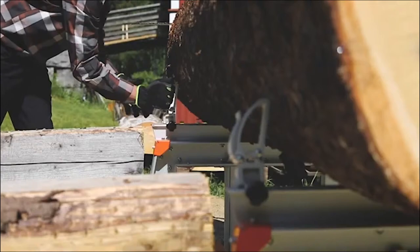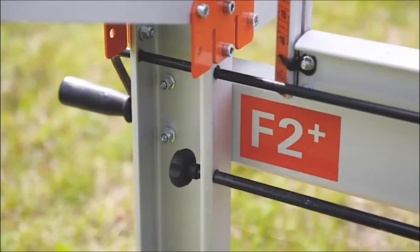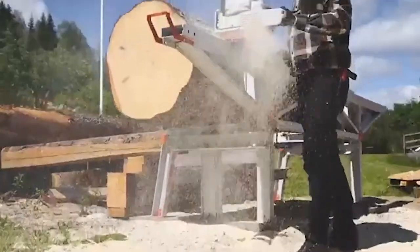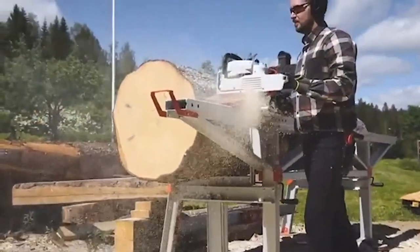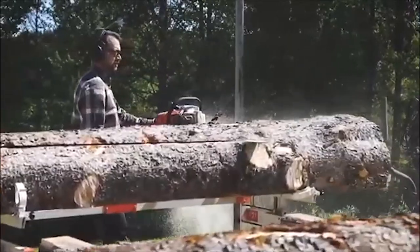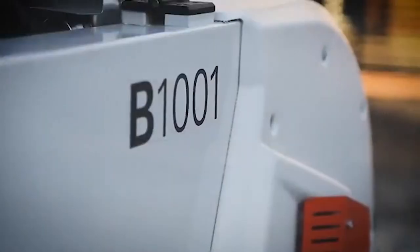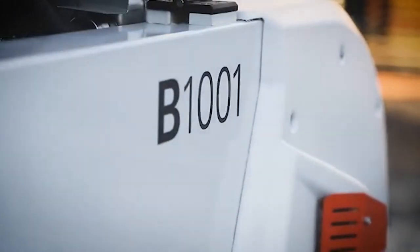Compared with a cheaper band mill, you might often be much better off with an F2. Logosol band mills are of the highest quality. They are not the least expensive on the market. The initial purchase price for the base mill might not be so important. It depends on your long-term goal.